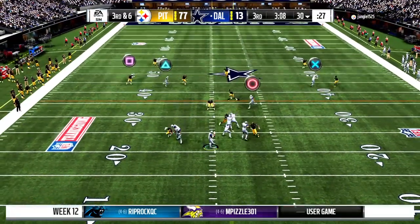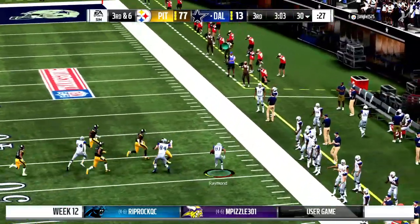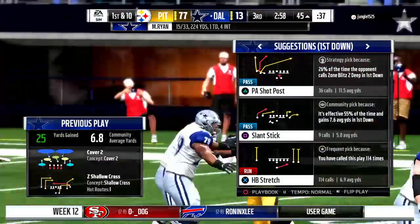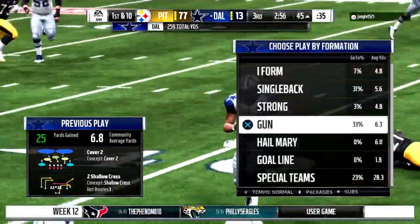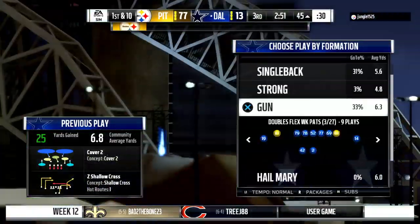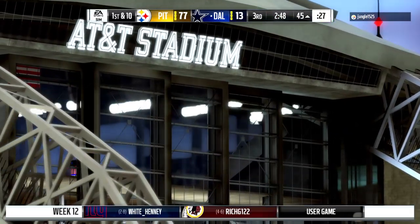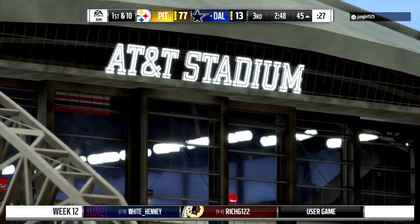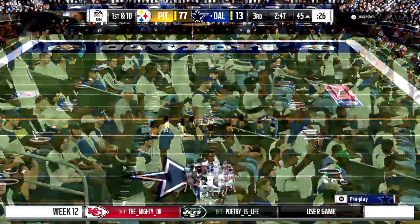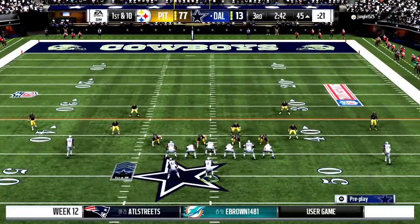On 3rd down, Ryan. And this time he's got the hook up. It's complete. And he's taken down right at the 45-yard line. And they pick up 25 as they convert on 3rd. Ryan now a perfect 8 for 8 to start the second half. Not bad. 1st and 10.